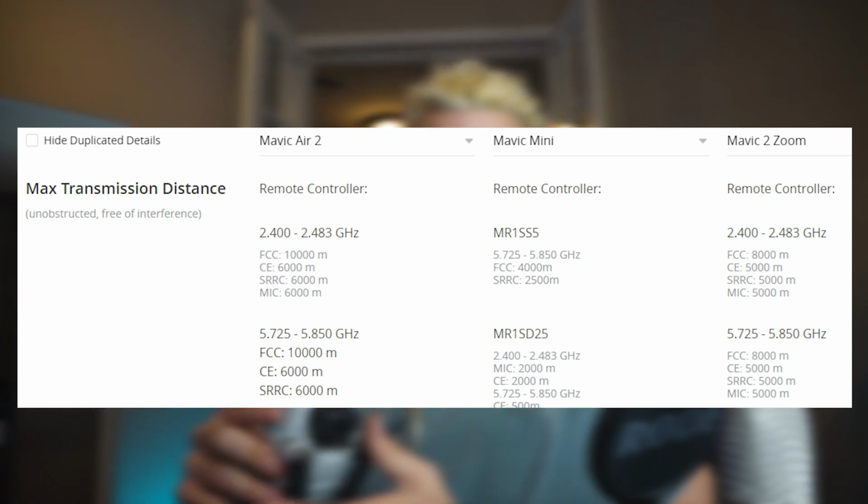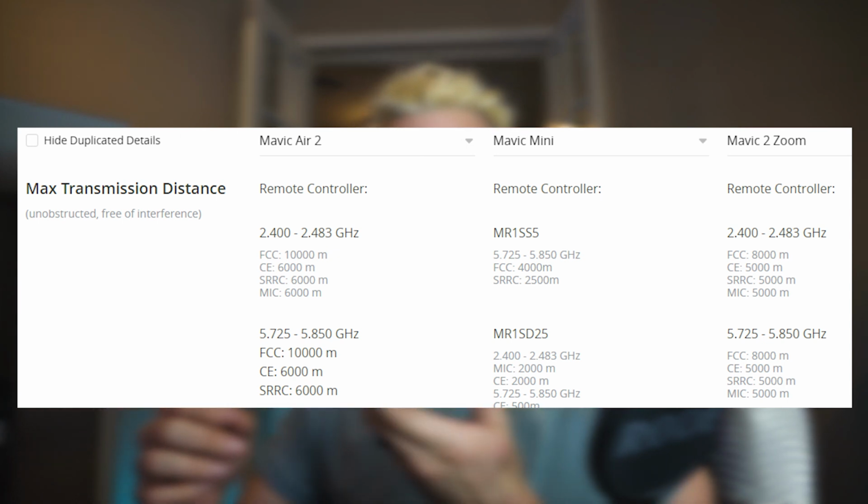The best way to put it is both these drones will completely get the job done, although you're definitely going to experience more interference with the Mini. Wi-Fi, things like that. If you're flying around houses, you're definitely going to have moments of cutting out and things like that, whereas the OcuSync is a really strong connection.